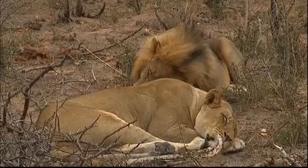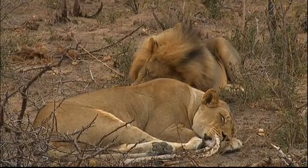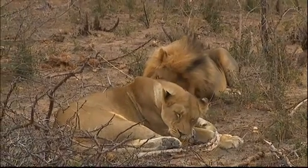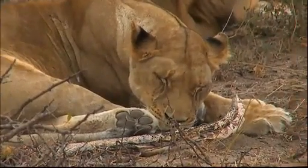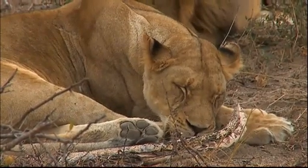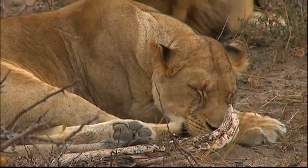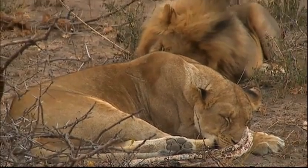sort of opportunity arises, being the biggest of the big cats in our area. Now, they're also the only cat species that shows massive sexual dimorphism, and that is very unusual. So you can obviously see the difference between a male and a female because of the mane.